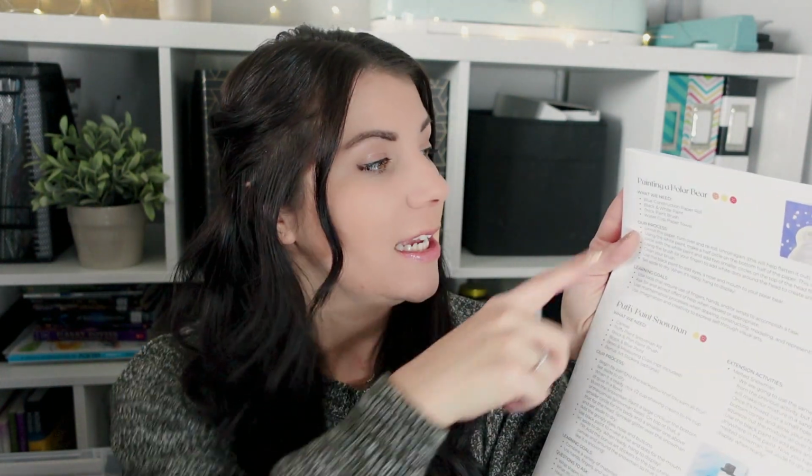So what it comes with is your activity guide. So in this activity guide, it explains, okay, here's all the activities, and they put everything you need in these boxes. So here's this one, right? Painting a polar bear. And it gives you an image, which I am a visual learner. And so having these things for me really helps me understand, okay, what do we need? It gives you the supply list, but the supplies are in the boxes. So you don't have to make any extra store trips. Everything you need is in here. It tells you what the learning goals are, like why are we doing this? What is this going to do for them?